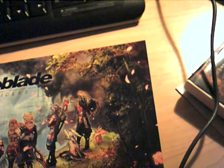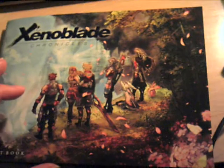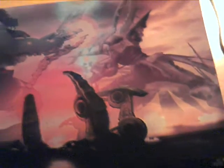I've heard that the French, when they pre-ordered the game, they got an actual hardbound book. So a lot of people were hoping that that would be the art book that Americans would get, but it was not to be. So that's pretty disappointing. Having said that, this is printed on really thick paper, as you can see right there. It does not look too shabby. It's just real skinny.